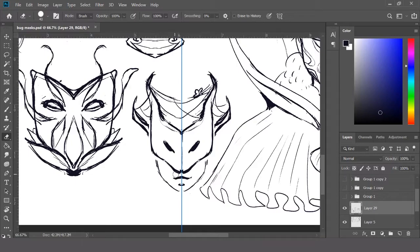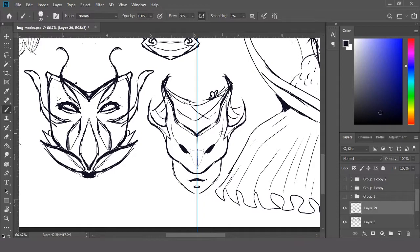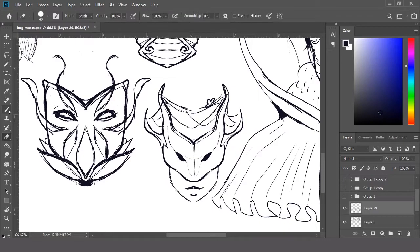Hopefully in the near future, I can make more videos of sketching out more masks, as well as finishing up some of these designs more and bringing them to full illustration. Because like I said, I did finish one of them, which I'll upload soon, but hopefully I can do more of these in the future.